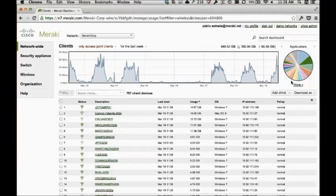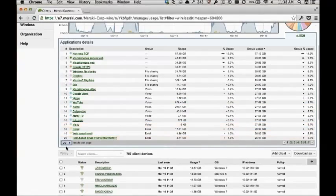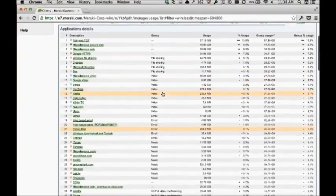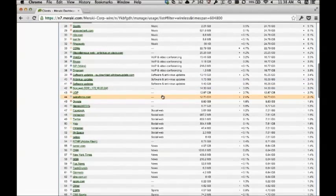And here we see there's a similar pie chart. In fact, we can click it to expand to see over 100 apps that are automatically classified and reported by the system. So you'll see things like video, email, file sharing, music, voice and video conferencing, software and antivirus updates, social media. No surprise that Facebook is somewhere up there.